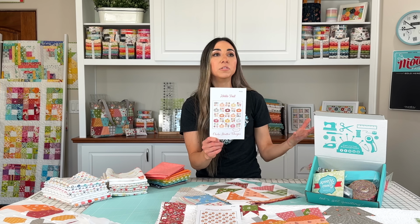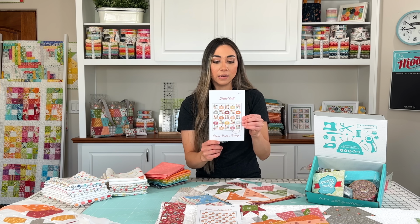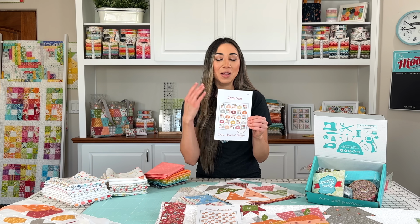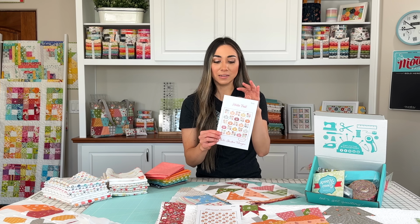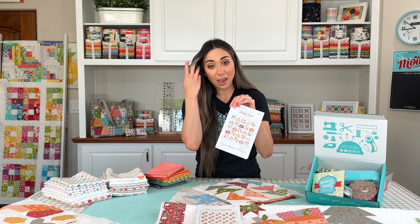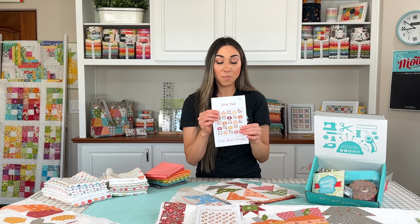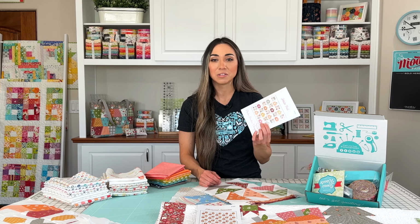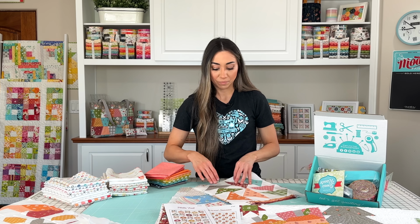It was kind of like an off-season pattern that I designed. And I thought, oh man, this would be perfect in Bountiful Blooms. So I reimagined it in Bountiful Blooms and released it in this past catalog with Moda. And I have been having a lot of fun putting this one together. And you guys know that I can't help but make hearts as well. So this has pumpkins and hearts, which is really fun.